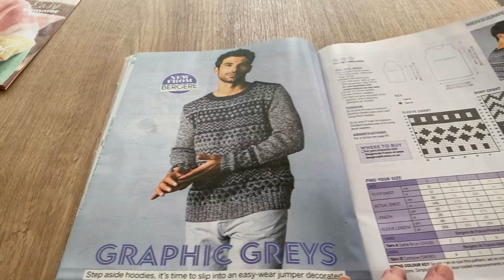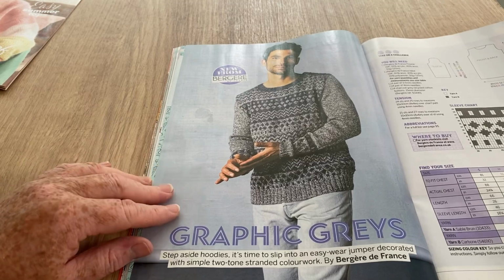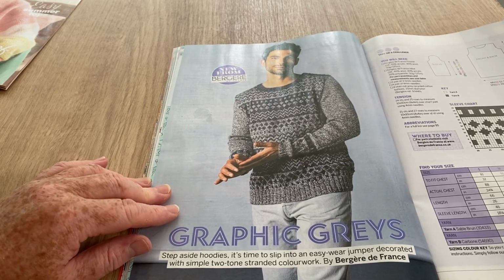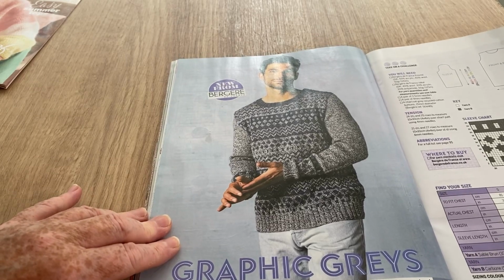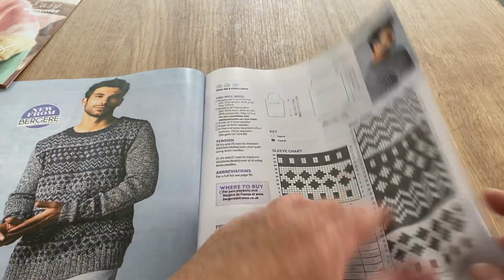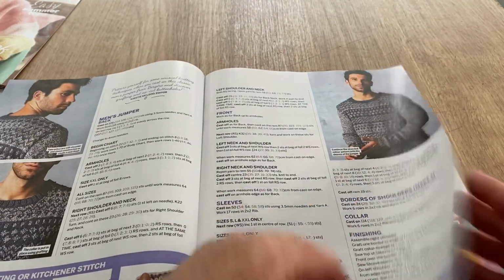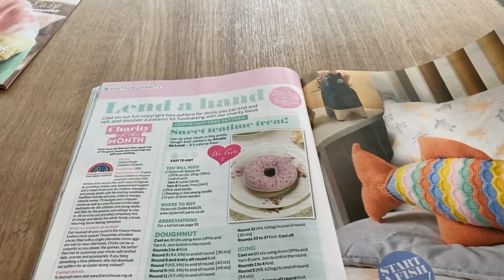And here we've got a graphic greys. Step aside, hoodies. It's time to slip into an easy wear jumper. Decorated with simple two-tone strand colourwork by Berger de France. Wow, that's kind of nice. He's kind of nice too. And here's all the charts and all the instructions. Moving on. Lend a hand.